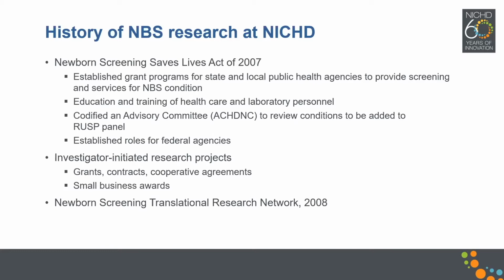Prior to this legislation, we were supporting a variety of different newborn screening related projects, mostly investigator initiated. By that, we mean an investigator who was very interested in a particular condition would actually write for a research grant, sometimes a cooperative agreement, and in some cases contracts, to help fill those gaps that they perceived. In addition, there were some small business awards that were also supported under the auspices of some of our newborn screening related research grants. But it was not a very unified or a very systematic approach to supporting newborn screening. So it's really with that legislation and the incorporation of the Newborn Screening Translational Research Network that NICHD took a systematic view towards newborn screening related research.